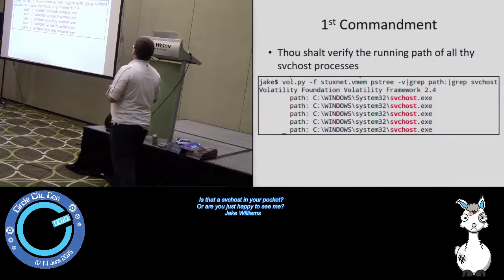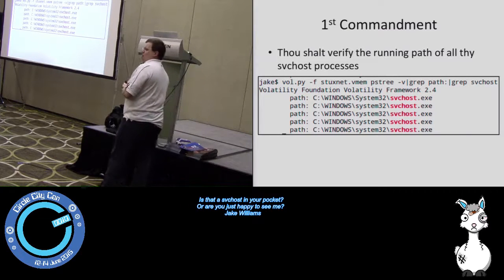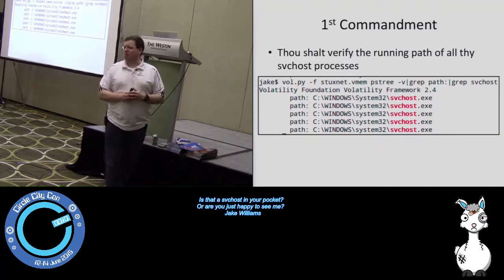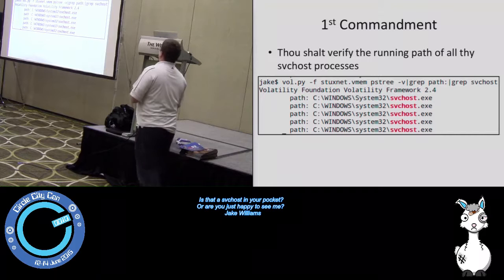Right? So the first commandment: thou shalt verify the running path of all thy service host processes. Because way too often, we find one running out of the temp directory. Matter of fact, any executable running out of your temp directory is probably a bad thing. But if it's a service host that's running anywhere other than System32, I promise you it's fake. All right, promise you it's fake.